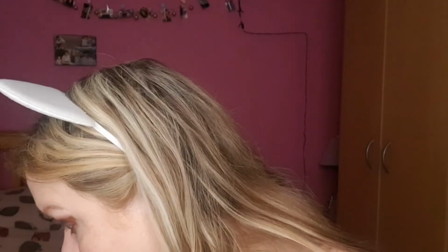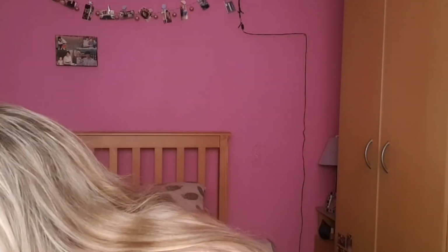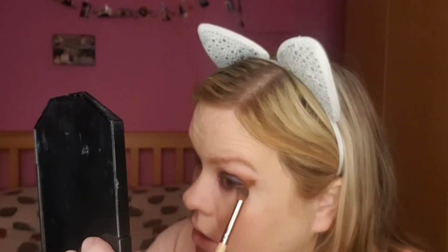Looks a riot. Maybe once I put some mascara on, and then I'm just going to blend it a little bit or sort of smudge it out. Oh, I really don't know how people wear colour under their eyes. I just think it looks horrendous on me. And I get quite sensitive under the eyes as well, actually.